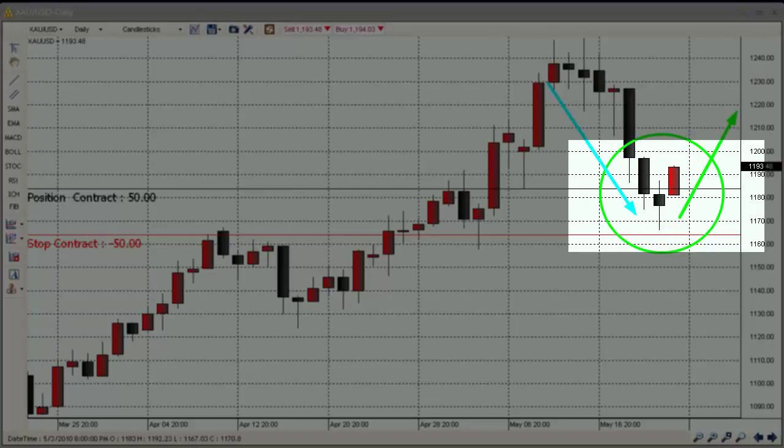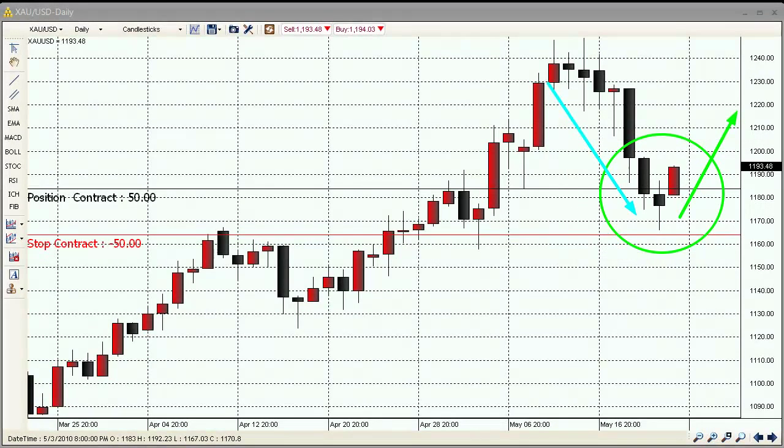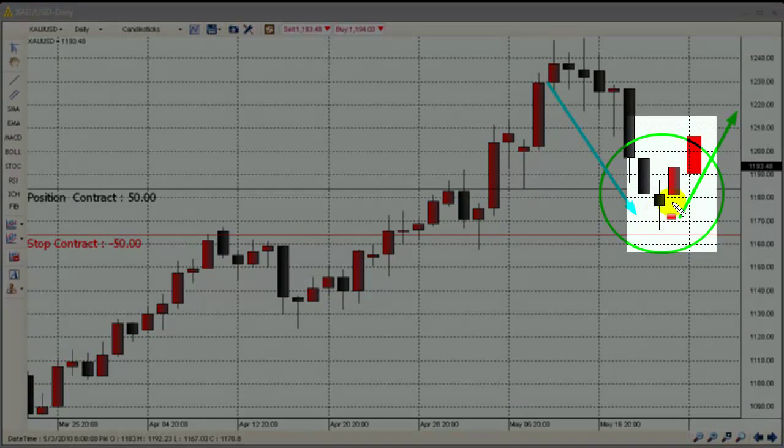Typically, once you get this type of pattern in true candlestick methodology, what you want to look for is what's called a confirming candle. As you can see, I've drawn in that confirming candle. That would be the following day, you get a red candle with a higher high and a higher low.